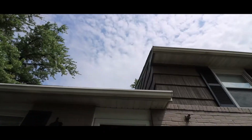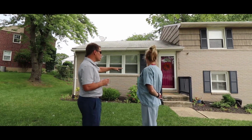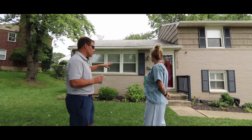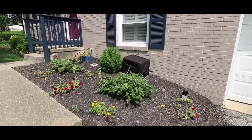Nice. And then we threw the fun little raspberry door on. A little pop of color. Navy blue shutters. Navy blue on the front railings as well. So it really gives a nice front aesthetic. And then of course they put in a garden, which wasn't here when they bought it. So now we have some shrubs, we have some color out front.